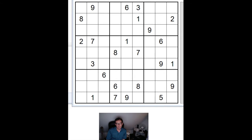Sudoku. This is a diabolical rated Sudoku from the Daily Telegraph today. So I've been buying the Daily Telegraph all this week, just because I thought it would be interesting to compare the level of the Times difficult Sudoku puzzles, which are labelled super fiendish, and the killer Sudokus, which are, I think, labelled deadly, with the equivalent diabolical ratings in the Telegraph.